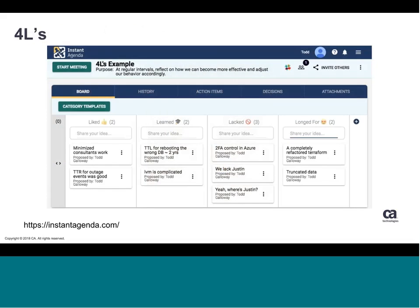So another method that we've got is called the 4Ls. Why is it called the 4Ls? Because there are four categories: liked, learned, lacked, and longed for. They all start with L. Get it? In this particular example, I'm showing this through a tool called Instant Agenda. Instant Agenda is a great tool for doing distributed retros, which is one of the challenges we said earlier on. Basically, in this case, you have everybody get an Instant Agenda account, everybody logs in on their computer, and then you run the retrospective through the tool.